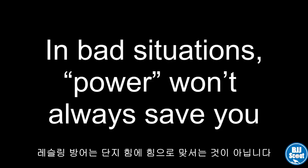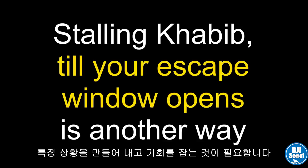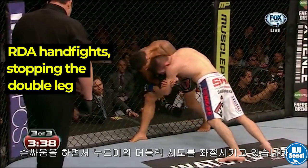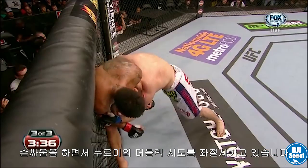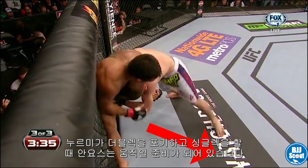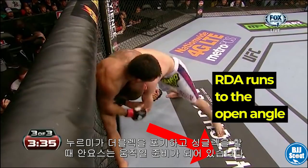Wrestling defense is not just about fighting power with power. You also need to create situations and take these opportunities when they happen. Here RDA is pinned, but still hand fighting and frustrating Nurmi's attempts to get a double leg. The moment Nurmi gives up, and takes the single instead, RDA is ready to make his move.